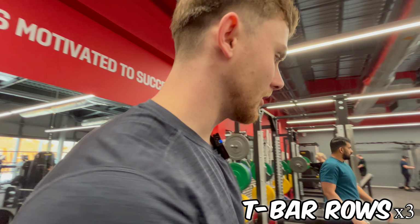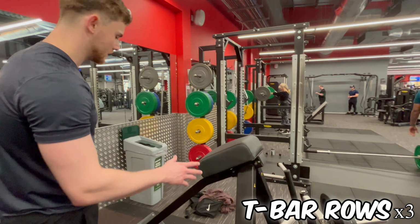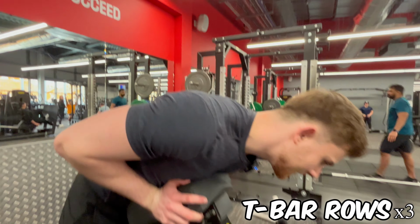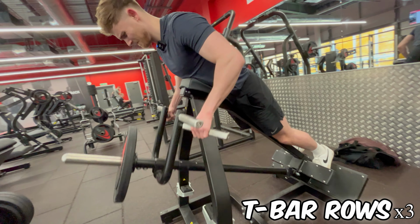Right, onto the T-bar rows. With this one, you've got to get good form, because if you don't, and you're like me, it does feel like you're going to pop out a hernia, so hopefully I don't do that.